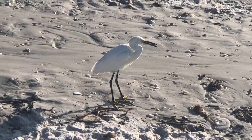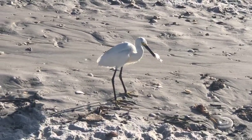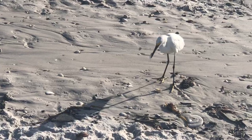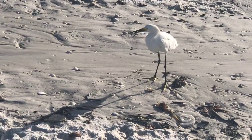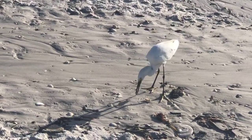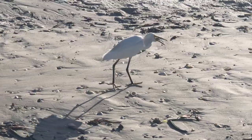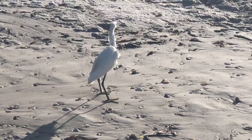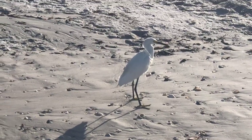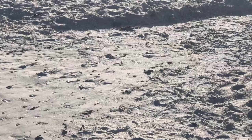He's having a hard time. That's a fat little fish. Getting away from them. Trying to get it down head first. I think I'm embarrassing him. There, I think you got it. Yep. He swallowed it. I don't know where all that fish goes. They just sit here eating fish all morning long. The little snowy egrets.